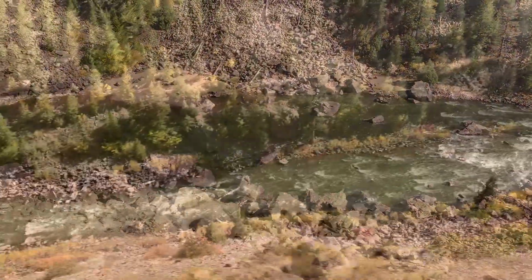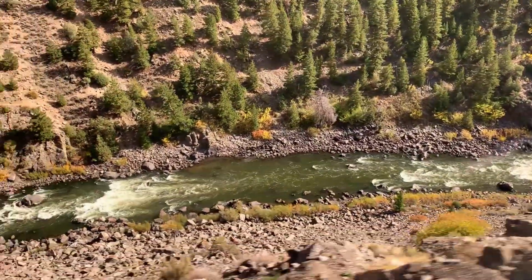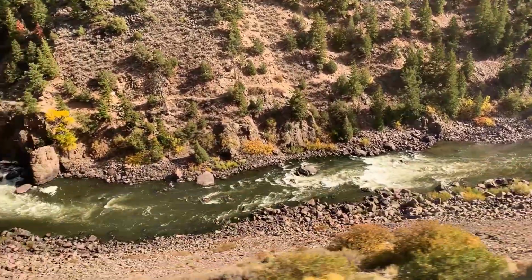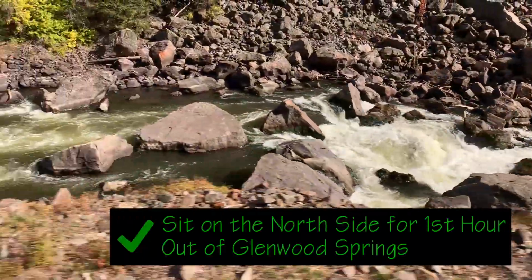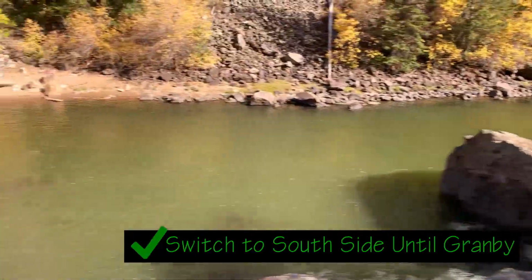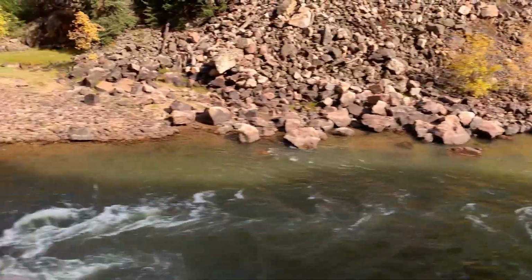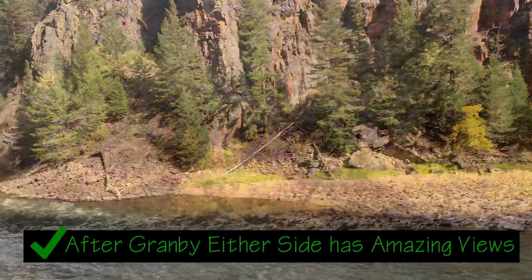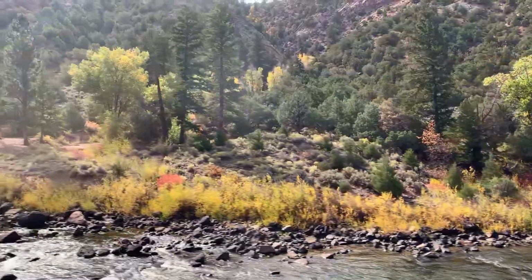And for the very best views, you want to sit on the north side of the train, which is going to be the left side of the train. If you're going from Emeryville to Denver like we were, you want to sit on that side for the first hour or so, leaving Glenwood Springs. And then if you can, switch to the south side until you get into Granby, which is another hour and a half, 2 hours-ish, maybe. And then you can sit on either side for equally good views. After Granby, the views are just incredible. So it doesn't matter which side you're on, it's going to be gorgeous.